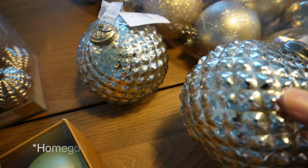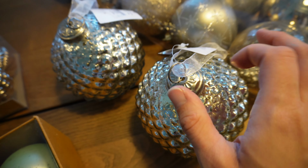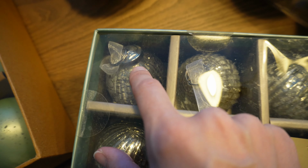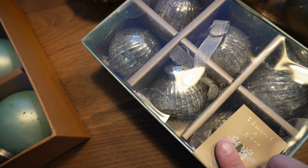But I did find these at Hobby Lobby, and these are very much not plastic, so I'm gonna have to be really careful with these. They might not end up making it on the tree. I only could find the two, but I did find these guys, which are not dissimilar in color. They're smaller. They are glass as well. Another find at Hobby Lobby.